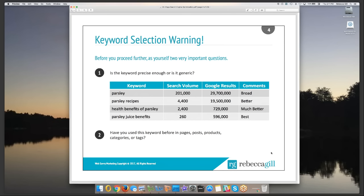She is a new blogger. She's only been blogging for like 6 months, and she targets mothers and parents who want to produce healthy food and options for their children. So parsley is way too broad. We have it listed at the top. You see the number of results in Google and the search volumes, and there's no point going after a phrase where you're never going to make any traction. You're better off scaling that down.